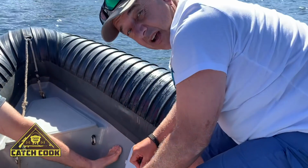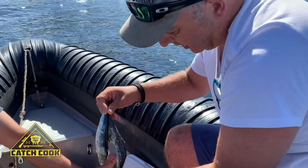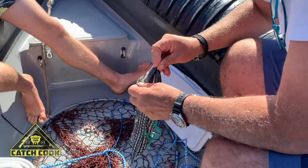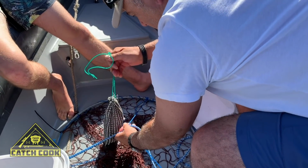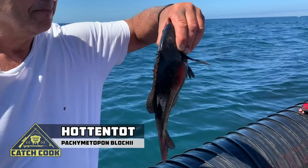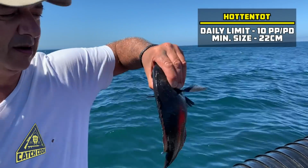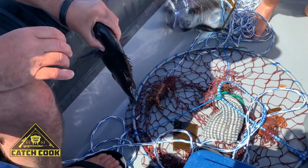Okay, great. We've got a couple of nice crayfish out of the pool. Putting some more bait in. These are just pilchards, nice and oily. Put them in the bait bag. And we're ready to go. Okay, we pulled up our crayfish net. We got two Hottentot fish. Very good eating, so they'll join the bag for the cook later.